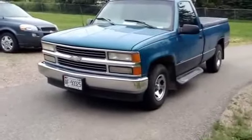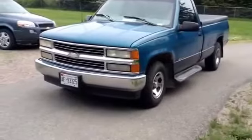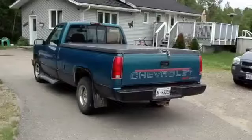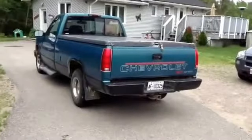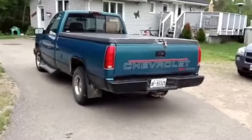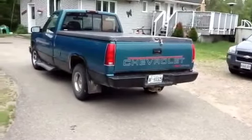Today, let's take a detailed look at the 1997 Chevrolet 1500 WT regular cab. Now the 1500 WT regular cab is actually one of our personal vehicles that we purchased a couple of days ago, and I'm excited to show it to you guys. It's got a brand new exhaust system as well. Let's give it a detailed, in-depth review.